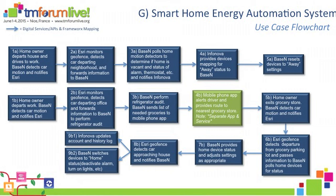Based on that status, we have an automated energy management system that turns appliances off or lower in the home, in this case air conditioning, for example. We need to verify in the home through motion detection that there is no cat or dog or my daughter running around still. They might not be feeling very good if I turn the air conditioning down the whole day. But if it's truly empty, we can do that. And we notify the billing system through Infranova in the back end that the billing should change, and I'm in an away status, and we can turn the energy cost down for a pretty substantial piece of the day.